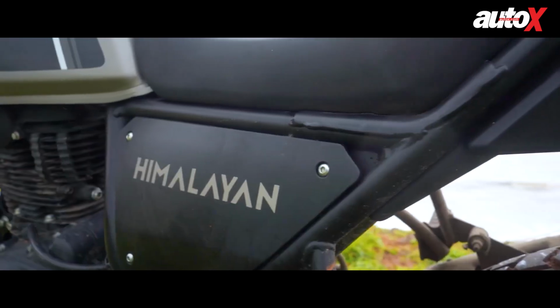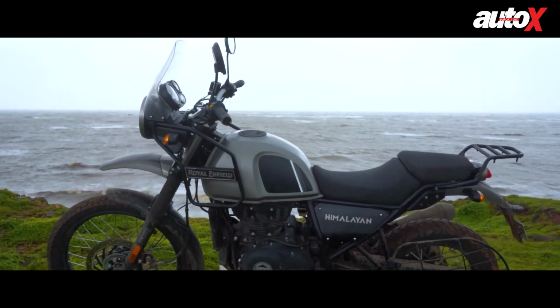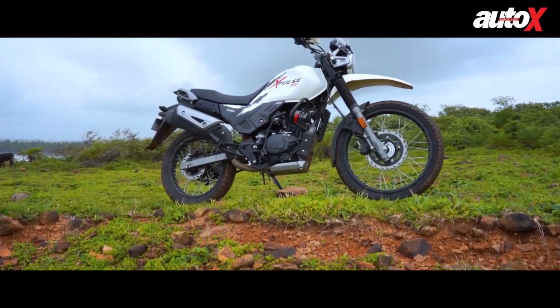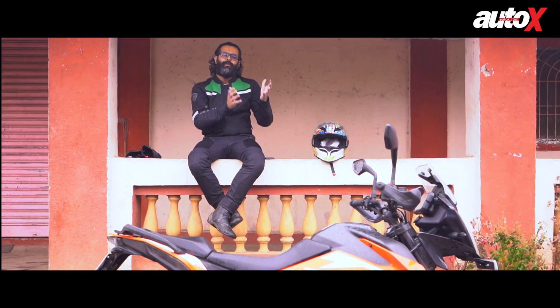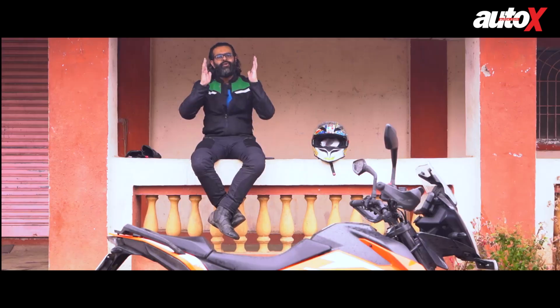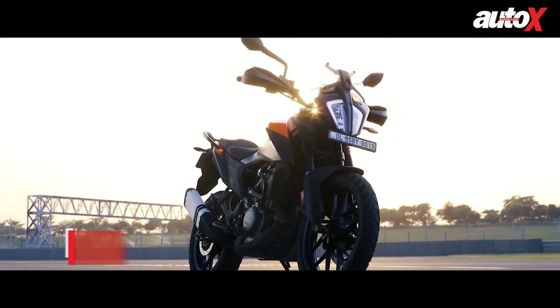Royal Enfield brought in the Himalayan in 2016, and although it was plagued with a lot of teething issues to start with, they have been ironed out over the years. Last year, Hero brought in the Xpulse 200 and BMW brought in the G310 GS. While the former catered to the entry-level category, the latter addressed a premium segment. And after a long wait, KTM brought in the 390 Adventure earlier this year.